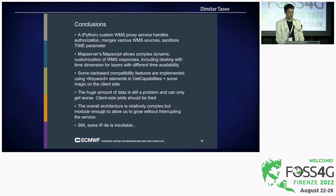So the conclusions are that we had to use this WMS proxy in Python to handle the time parameter and avoid some pitfalls. MapServer, thanks to this MapScript extension, makes the way of using the API very flexible. We had to play a little bit with the keyword element in GetCapabilities to express the fact that some layers don't exist anymore in the interface, but they existed in the past.